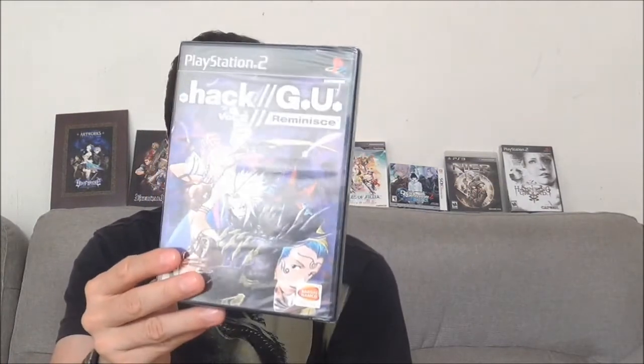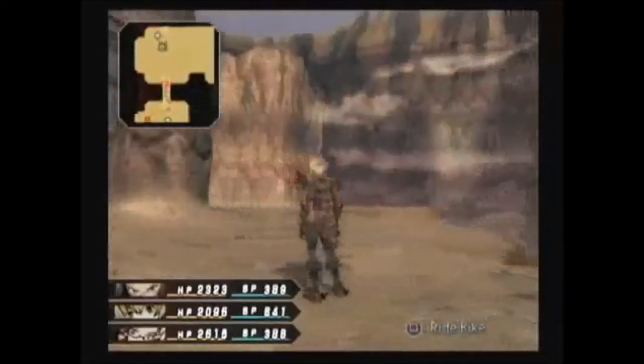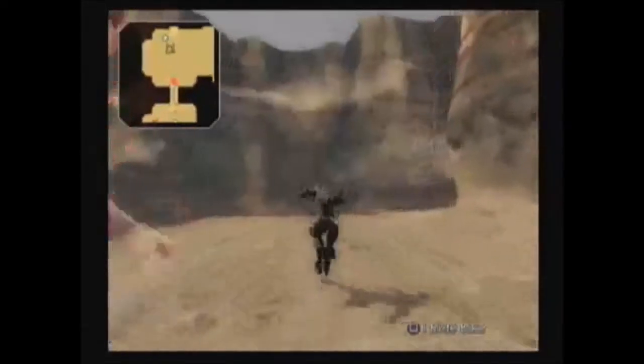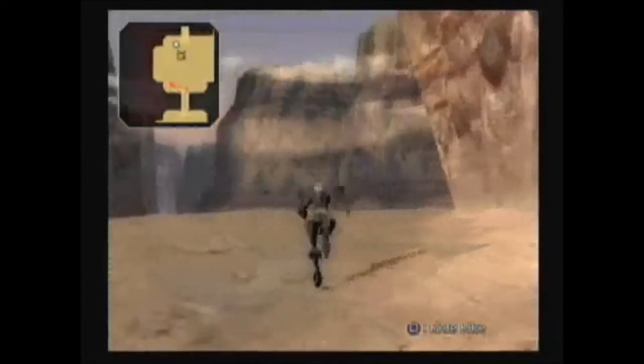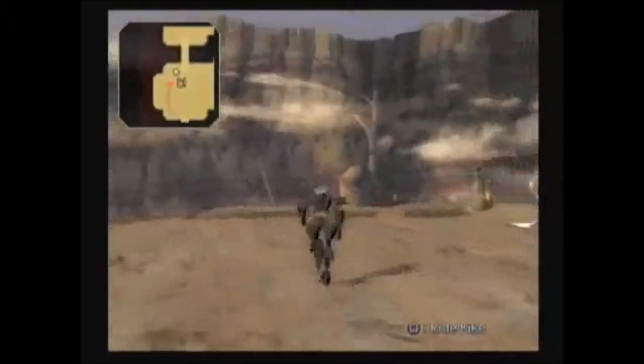And number 3 goes to Dot Hack Geo Volume 2, but this one is sealed. The sealed versions of this game, I've seen them go for over $100 at least, new. And these games, when they're open, like the Rebirth that I showed you, when they're complete in box but used, the 3 of them go for around $60 to $80 range.